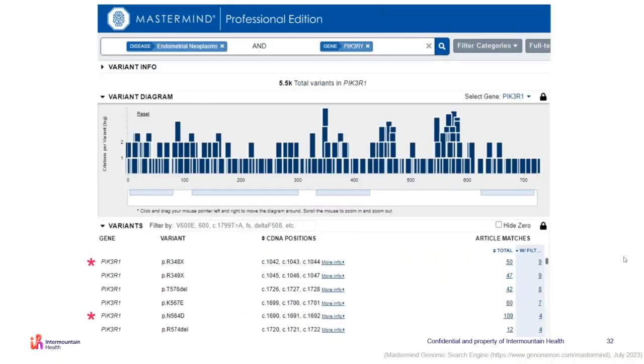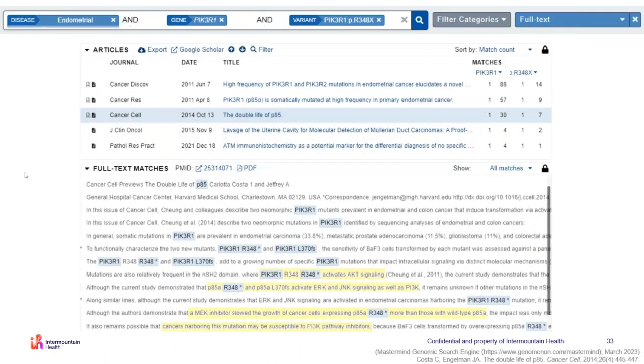One of the other variants that we were talking about is truncation at arginine 348. So heading into this one, even with retaining that endometrial neoplasms filter, I am finding information characterizing this variant in endometrial cancers already, which is pretty exciting. I mean, the other missense we were looking at doesn't seem to have that foothold yet, but this truncation is already further along the discussion, even back in 2014.